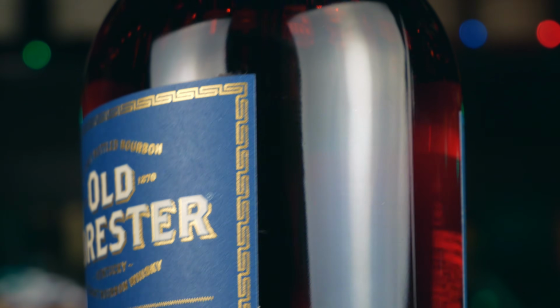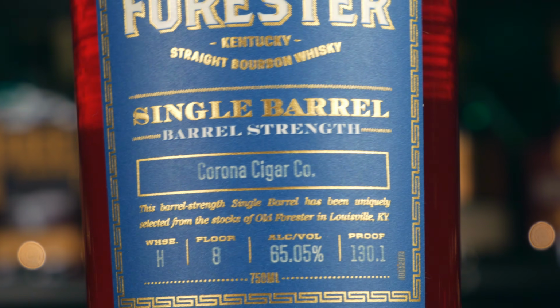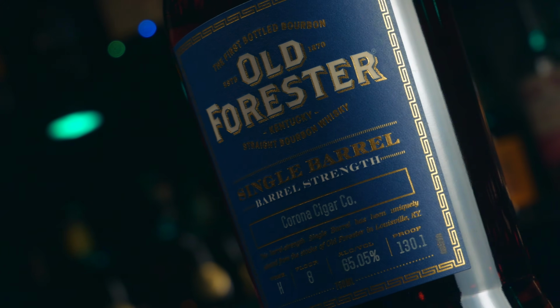I stand by that. These are the most widely varying single barrel picks I've ever come across. Some of them are just okay and too bad, and some of them are absolutely incredible.